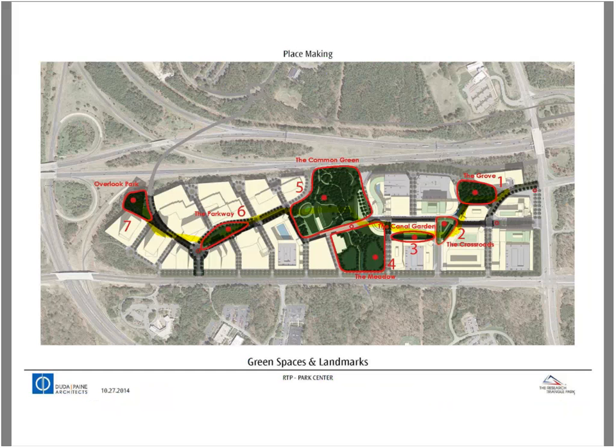And we also paired each one of these places with a landmark, and those are shown with the red dots on the site plan here. So all together, they thread to stitch together the various places within the park center. So I'm going to briefly touch on 3 of these places. First one is going to be the Crossroads here, the Canal Garden, and then the Common Green, which is really the heart of the park center development.